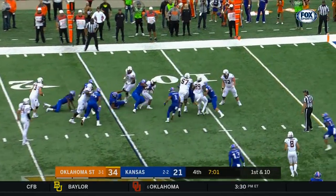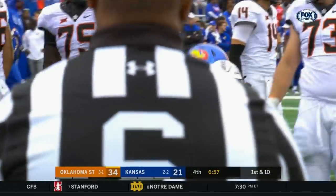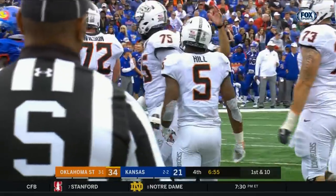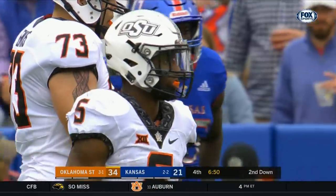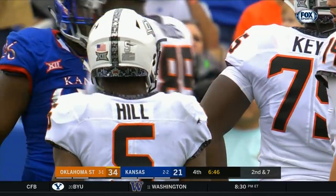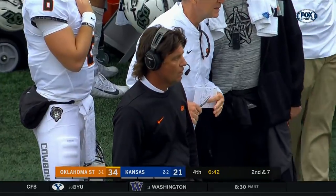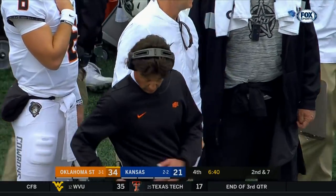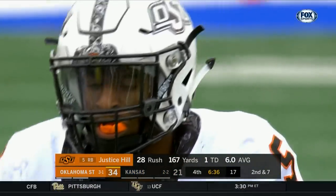Hill, 15-yard line, trying to spin away from a tackle. He did at the first level, down to the 12. Keyshawn Simmons. Somebody jerked Justice Hill as he was going into the line. He's almost 30 carries here today. That's a ton of work for one back. And he doesn't look the least bit fatigued at all. 28 for 163 is where he is now.